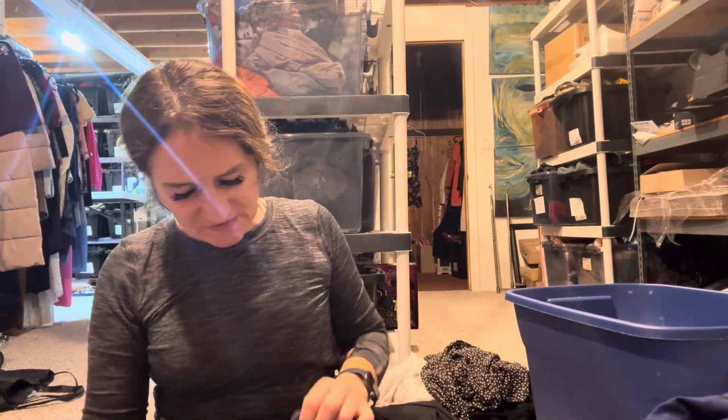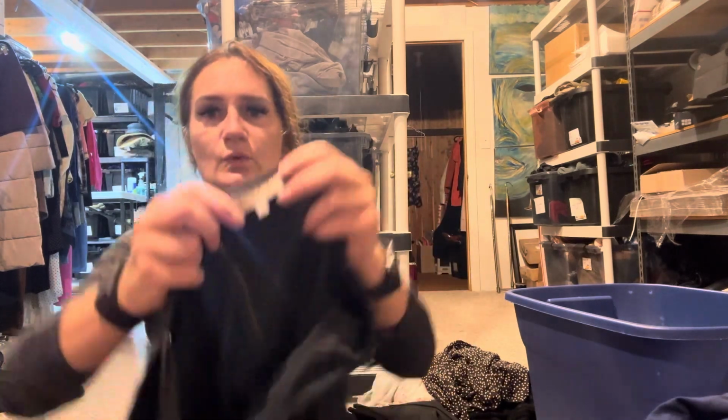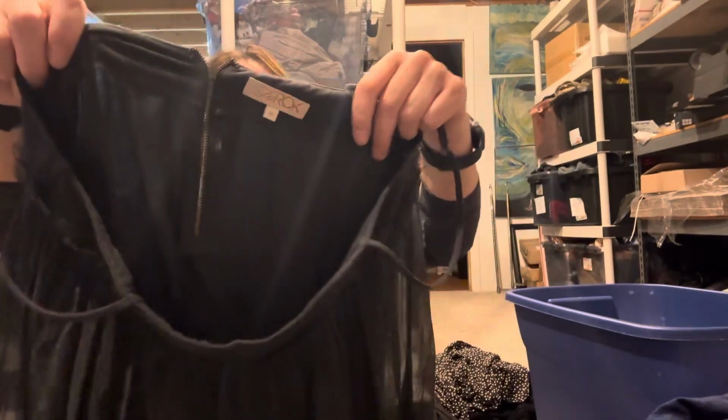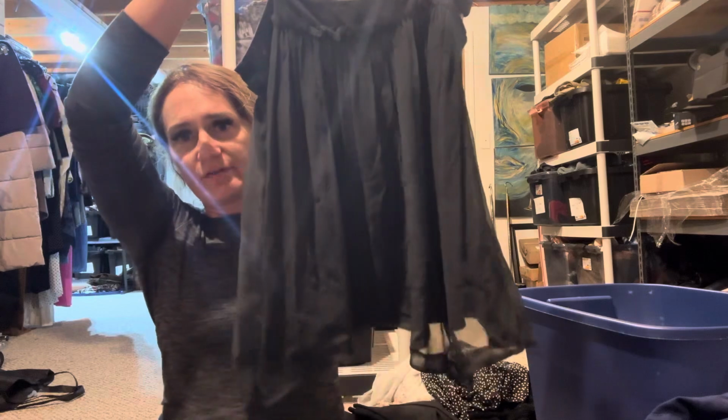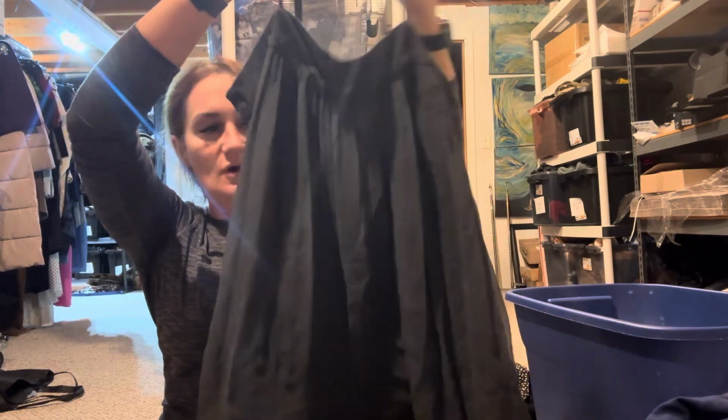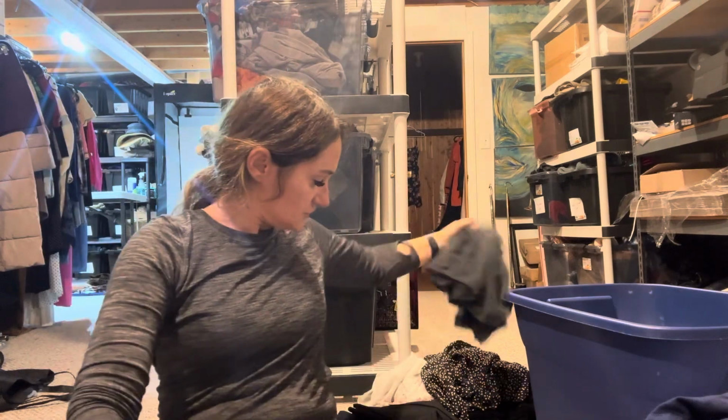This I chose to keep because I think I can really keyword the heck out of it. It's La Rock with no C, just La Rock. But it's very goth, whimsy goth, punk, very fairy punk, you know, those new keywords that I struggle at life with.